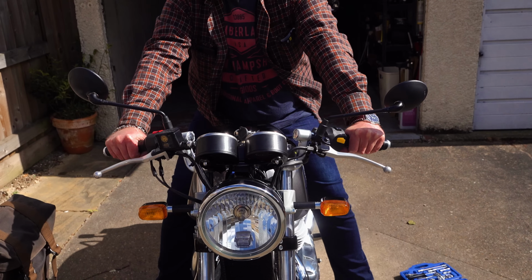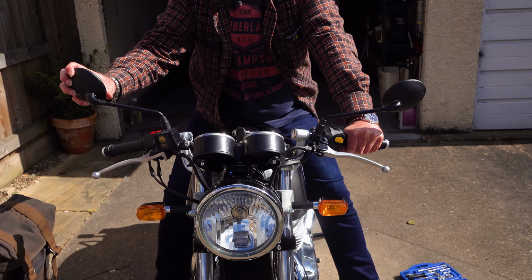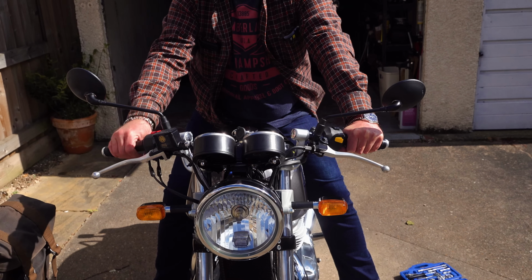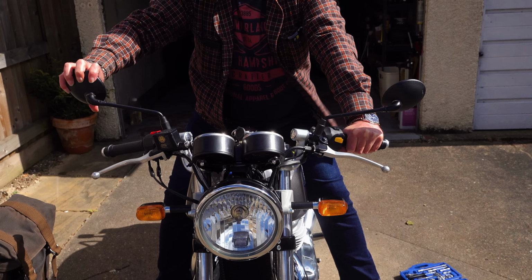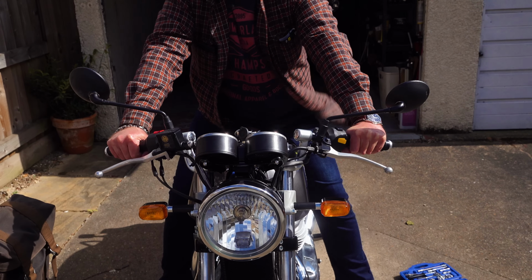And don't forget, if you're happy with the bike, once you've signed for it, before you set off, don't forget to adjust your mirrors. In the excitement, it's something we've all forgotten to do. I'll put my hands up to that.